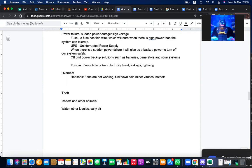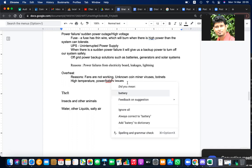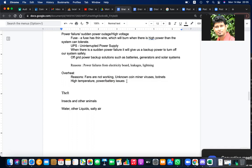And maybe high temperature. Even power issues, or battery issues, can also be a reason for high temperature. Environmental factors, and even fire, can cause it.